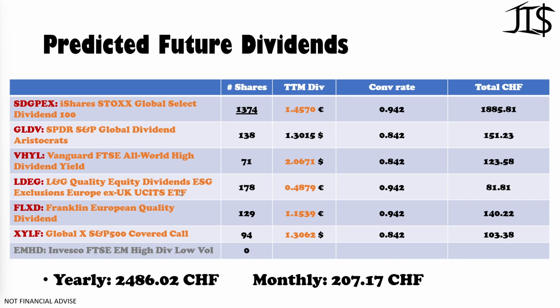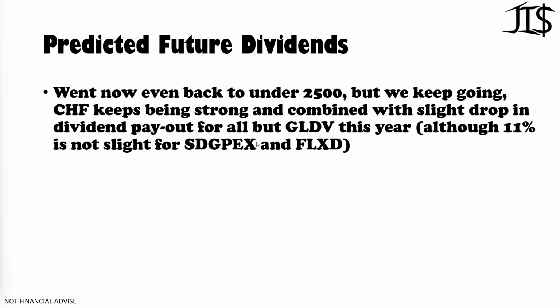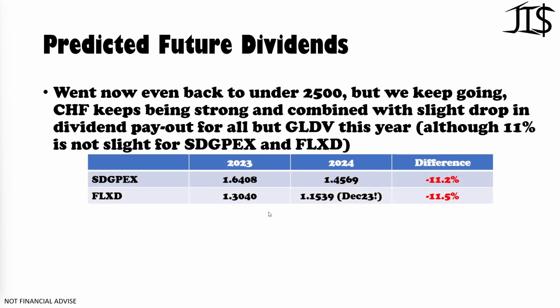that are going to come, because, yeah, I was telling about that. So the SDGPX and FLXD, they dropped more than 11% compared to last year. Okay, December 23, so we have to wait what December 24 is going to bring, but so far it's a drop of 11.5%. So that's huge, and SDGPX as well, minus 11.2%.